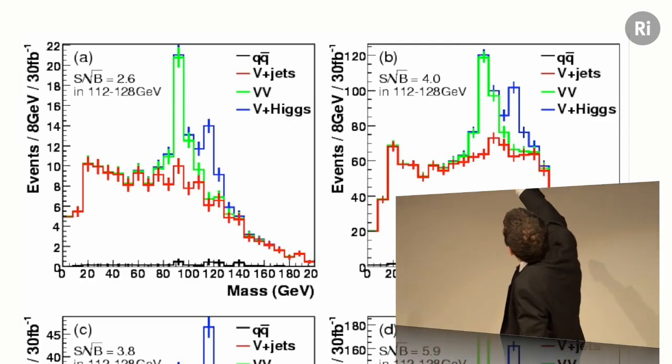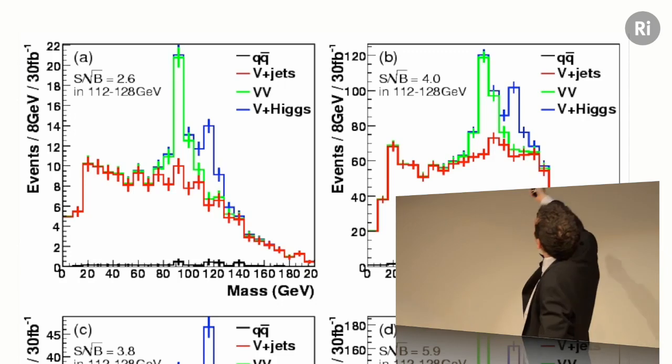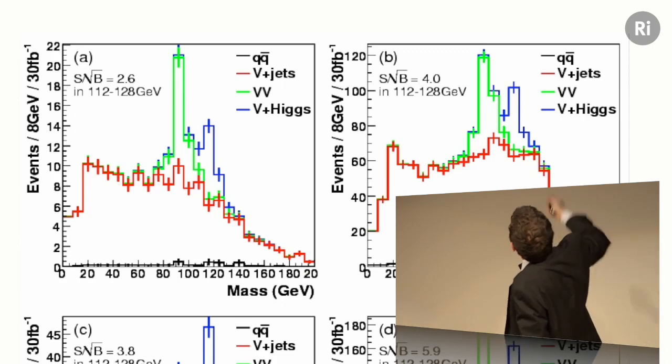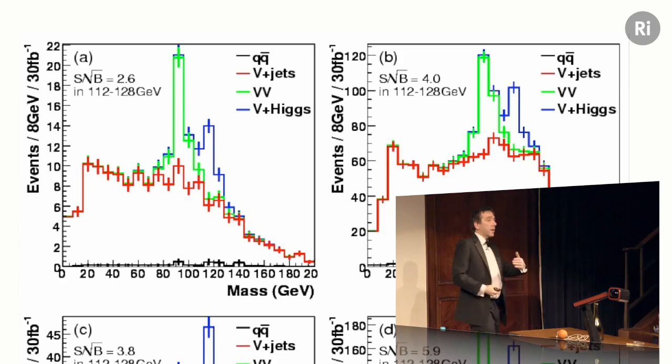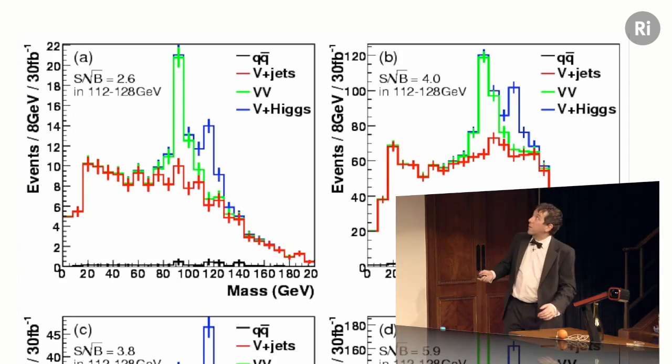But this blue bump is what a Higgs would look like if it had 120 GeV mass, and you see that it shows up really quite well. And this is now one of the techniques that we're using to look for the Higgs at the LHC that was developed at UCL, and we're quite proud of it. So it was a bit of a vanity detour, but I wanted to show you something that was me rather than just the whole LHC.